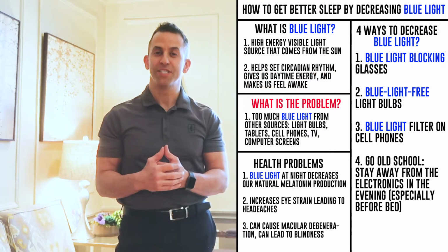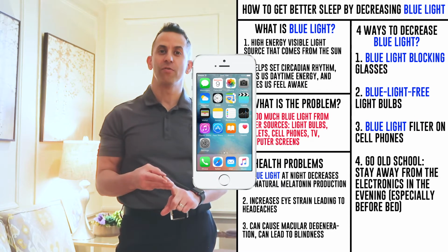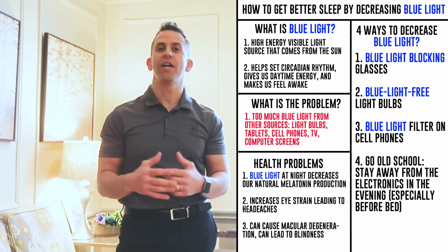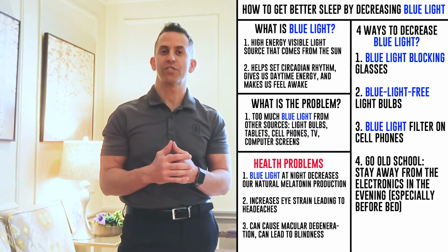The problem is, we're getting so much blue light from other sources. Lamps and light bulbs, tablets, cell phones, TVs, computer screens and laptops are all extra sources of blue light that are creating issues, and specifically health problems. So what are some health problems that blue light's causing?